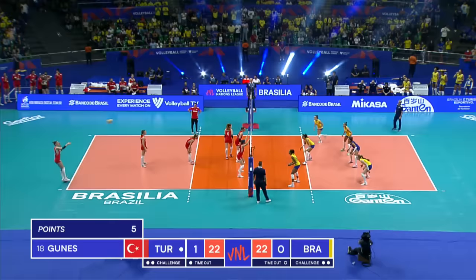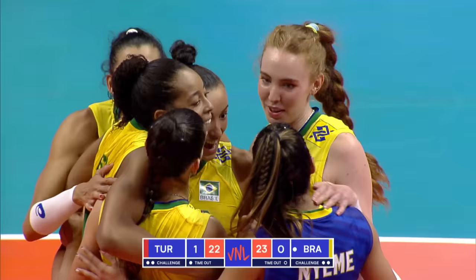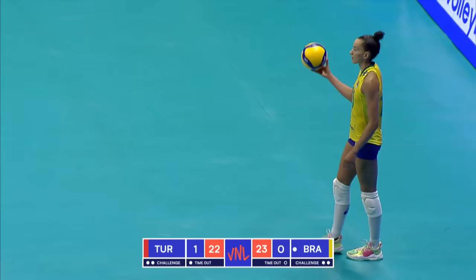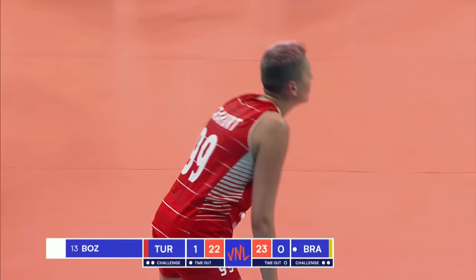Zera Gunesh. Julia B, better pick up that time. All about the service reception. And it's found the line. Brazil up 23-22. Again, it was so nervy. As the ball sort out the line here from Kissy. Brought into the rotation. And Leah just can't get there.